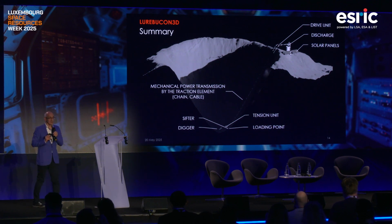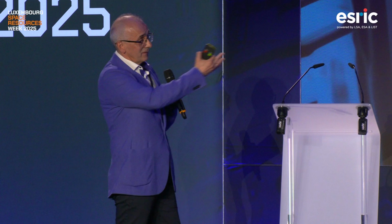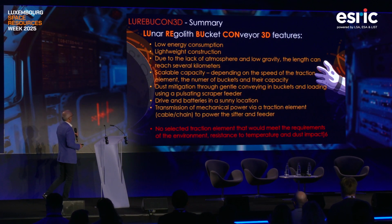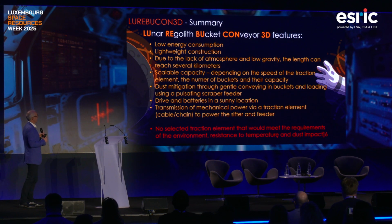But what is very interesting in this conveyor is that we can transmit mechanical power using a traction element. In our case, the traction element was a chain, but it could be a rope, and it's still a very important question for us. On this slide, you can see the features of our conveyor. The name of it is Lunar Regolith Bucket Conveyor 3D, Lunar Bucon 3D.